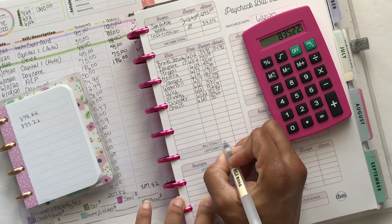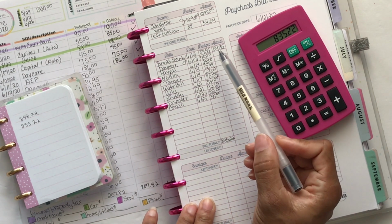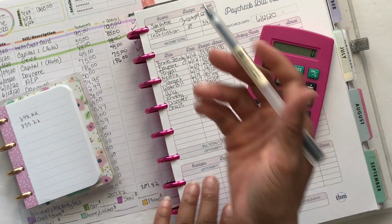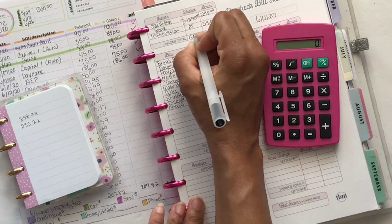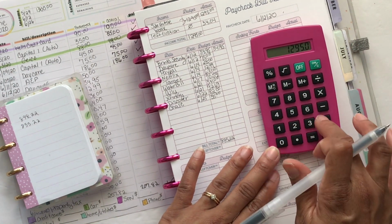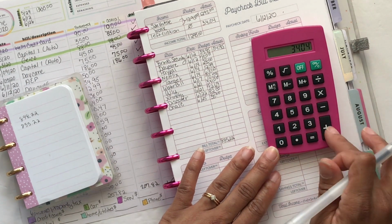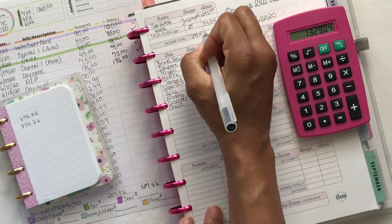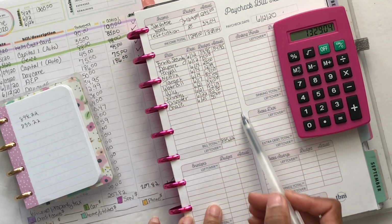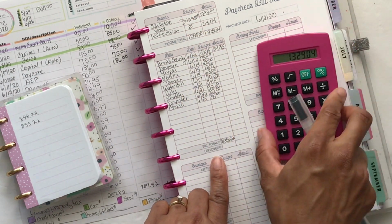So this is what it is. Okay. So we have $835.22. So what we need to do is subtract our bill total from our income, which we need to calculate. So total income is $12.95, and then we're going to add $12.95 plus $34.04. So that's $1,329.04. As of now, we're not going to use this column because this column is going to run for the actual. So we're just going to go by the budgeted amount.